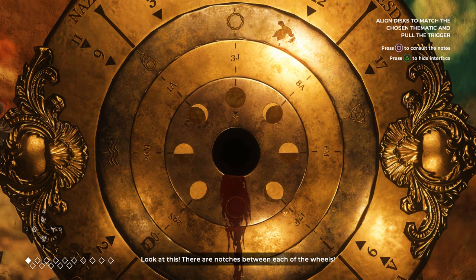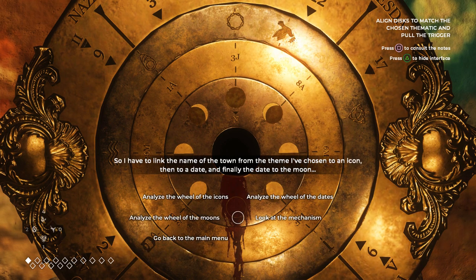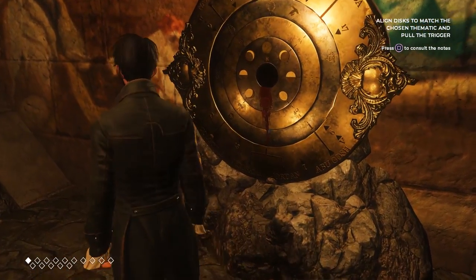Look at this. There are notches between each of the wheels. So, I have to link the name of the town from the theme I've chosen to an icon, then to a date, and finally the date to the moon. Right, so what are our symbols? We're going to back up again, okay?